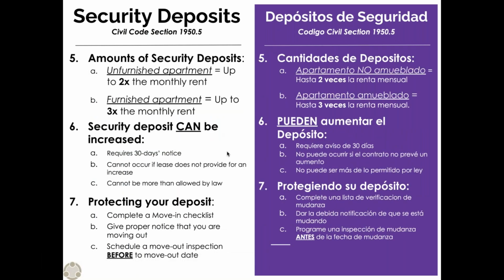So the amounts of the security deposits for unfurnished apartments, they're legally allowed to charge you up to 2 months of the monthly rent, and for furnished apartments up to 3 times the monthly rent. Those aren't as common. Security deposits can be increased as long as they're not violating the 2 times the monthly rent, the amount allowed. But they just have to give you proper notice. A lot of people don't know this, but yeah, security deposits can be increased.